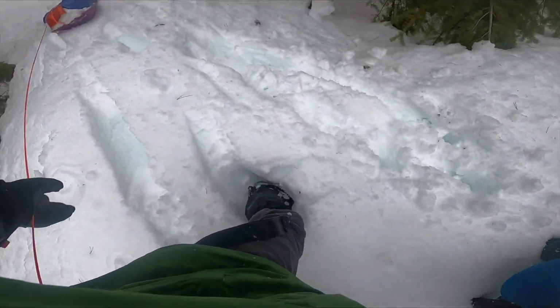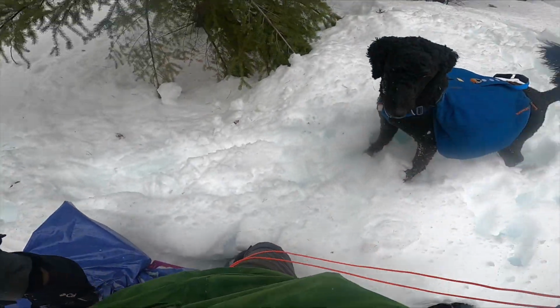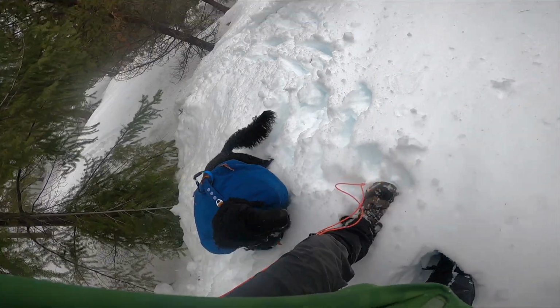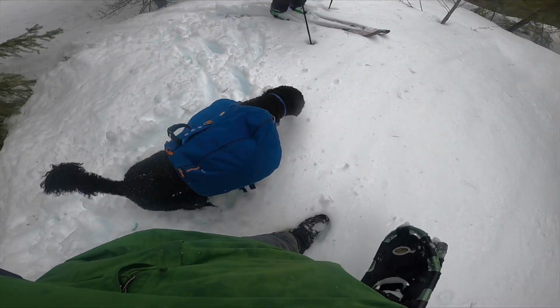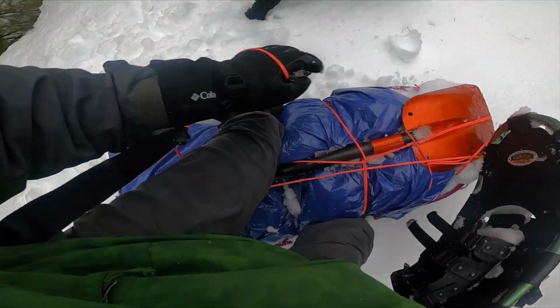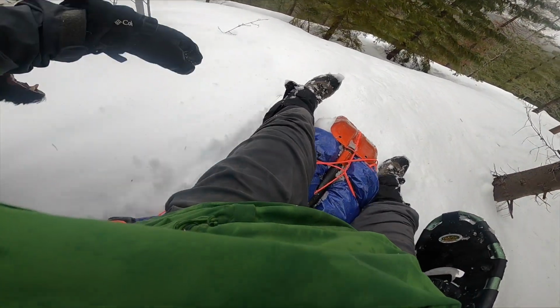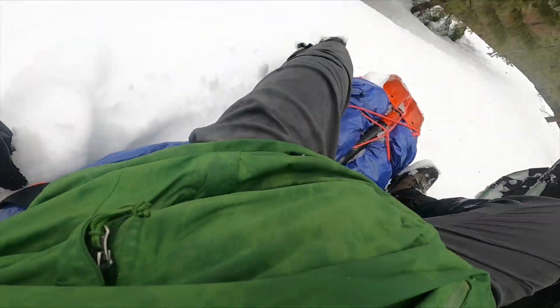Oh, yeah. And as soon as it's not super steep, I can't go at all. I'm having a hard time making turns, so I get to go slow. That's okay, I'm not super fast. You're already caught up to me.